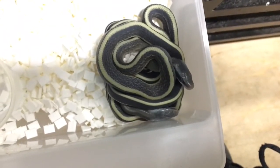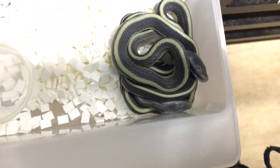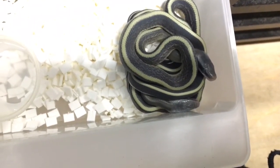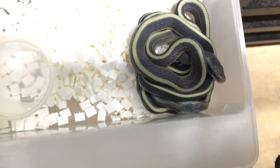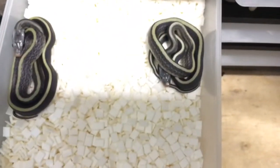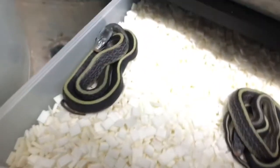And I don't know if you guys are paying attention too much to their bodies, but they have nice girth to them. These babies are nice and fat. They look extremely healthy, and they were ready to bite me right out of the egg. So I don't think getting these guys to feed will be too tough. And these are two that came out a little bit more recently.